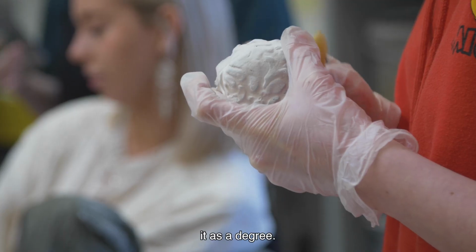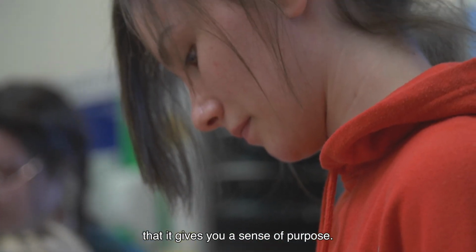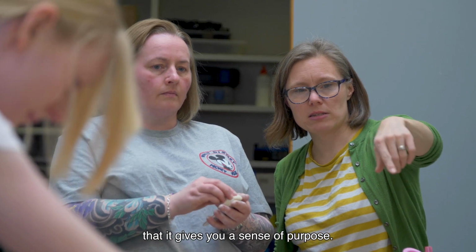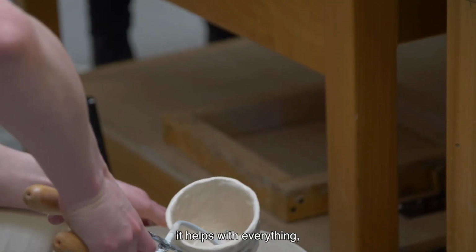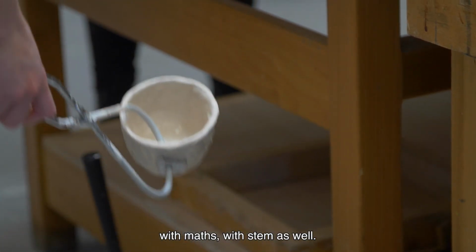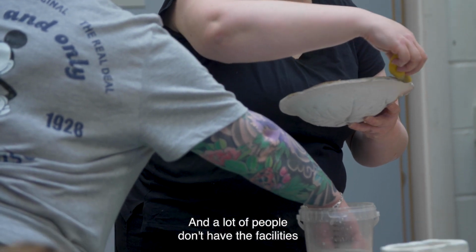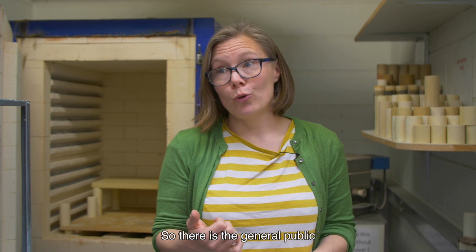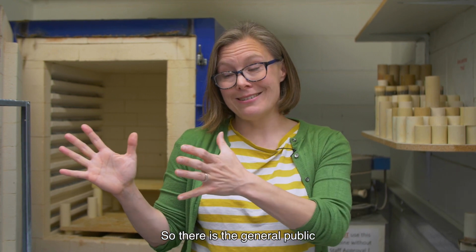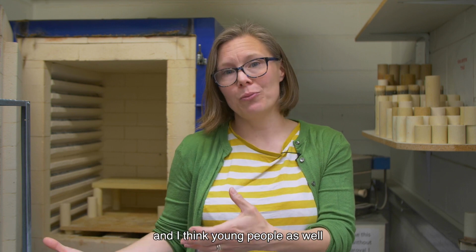Craft really facilitates self-esteem, it gives you a sense of purpose, it helps with hand skills, it helps with everything, with maths, with STEM as well. So if you're doing crafts, it really will help. And a lot of people don't have the facilities or the opportunities to access it. So there is the general public, and I think young people as well, that should really have the opportunity.